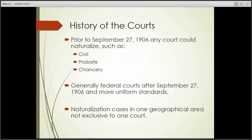Prior to 1906, any court could naturalize, such as a civil, probate, or chancery court. So depending on the area, you'll want to look at the different courts available. It wasn't until September 27, 1906, that federal courts got involved with the naturalization process, and there were more uniform standards. Naturalization cases in one geographical area were not necessarily exclusive to one court. You could find records in multiple different courts.